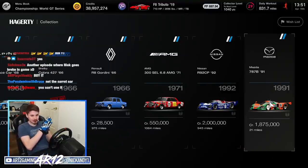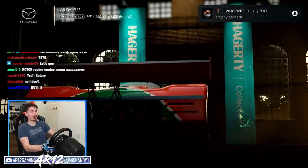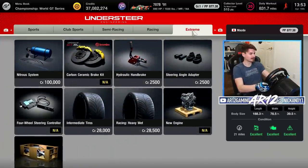It is a beautiful looking car with an even better soundtrack. Officially the most expensive car I have ever bought in this game. And oh boy, is it a good one. So right now I'm actually on racing medium tires. We're probably gonna want those. We'll come back to that in a second.